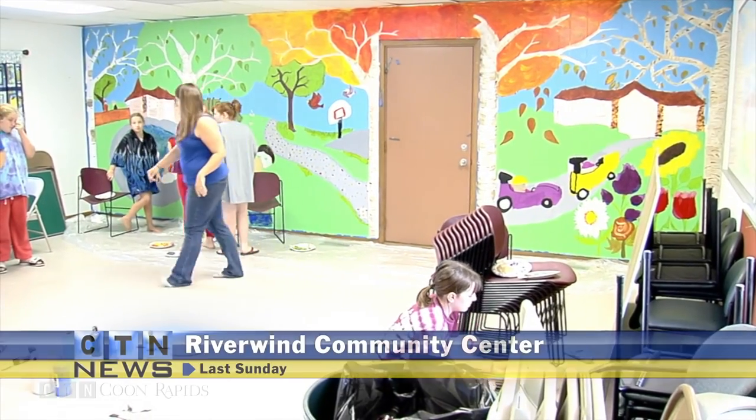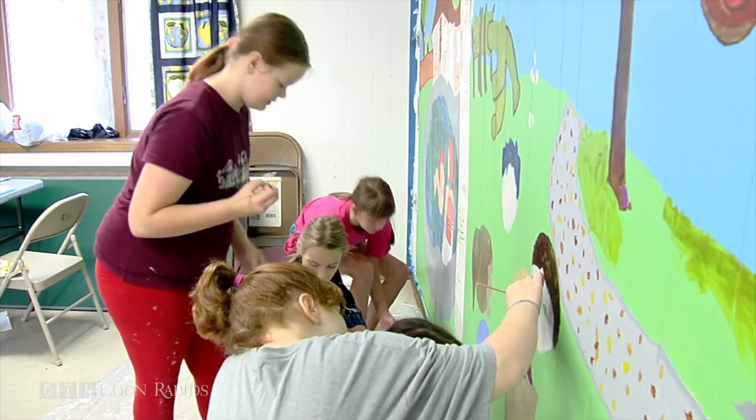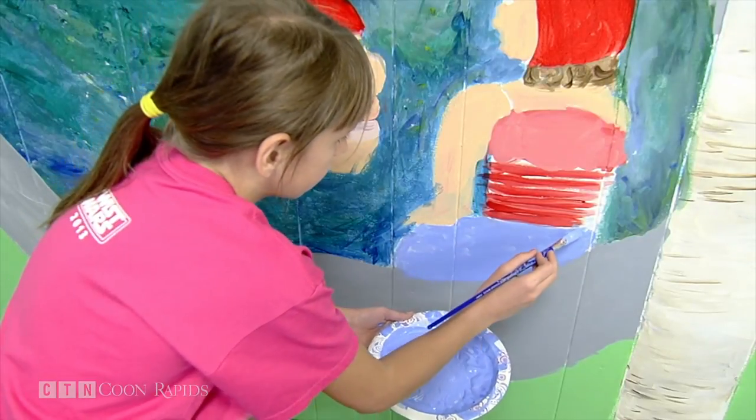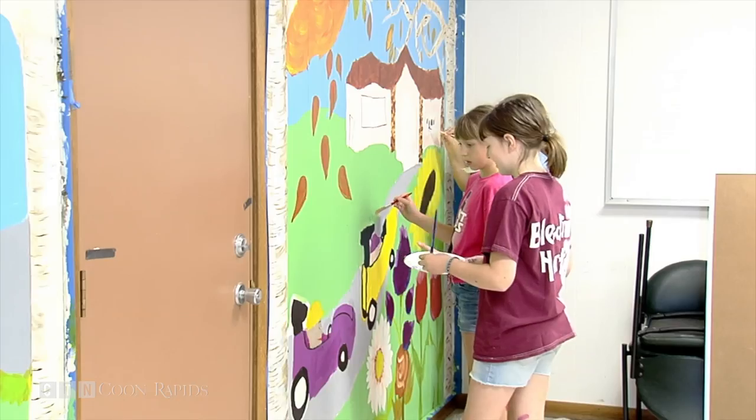A room inside the Riverwind Community Center is coming to life thanks to a project involving a local Girl Scout troop. Members of Troop 14544 have been working in recent weeks to paint a mural on a wall in one of the meeting rooms at Riverwind. It's part of their Bronze Award project. The Girl Scouts have been receiving assistance from community artist Elizabeth Wymer.